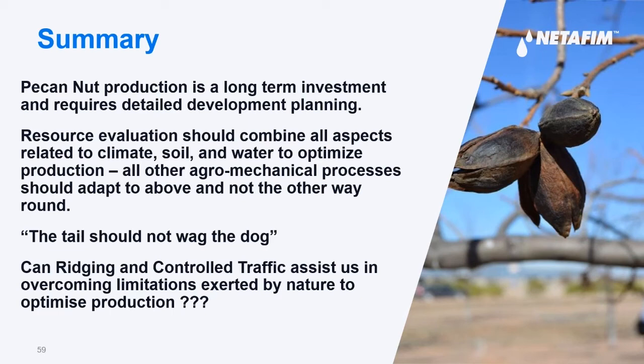Can ridging and controlled traffic assist us in overcoming the limitations exerted by nature to optimize production? What can I say? I do not know everything. I know we have the compaction. Air is the most important thing that we must think about.